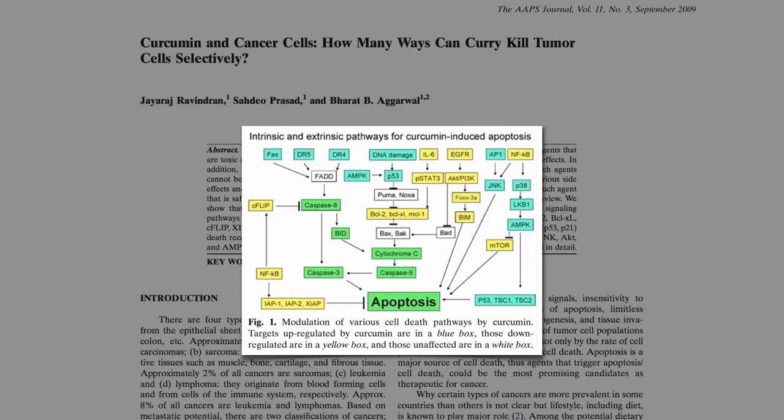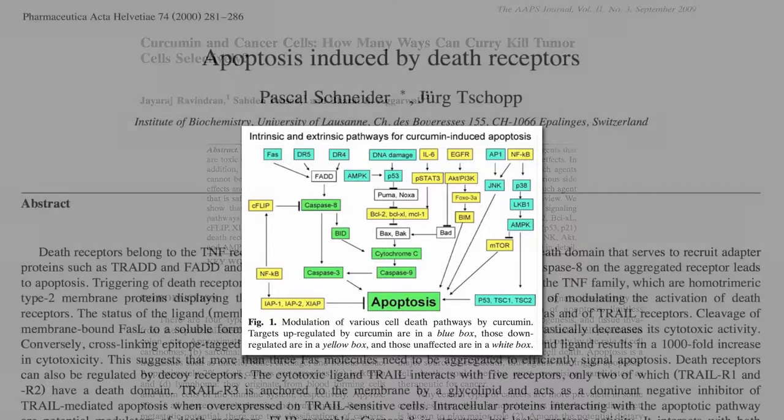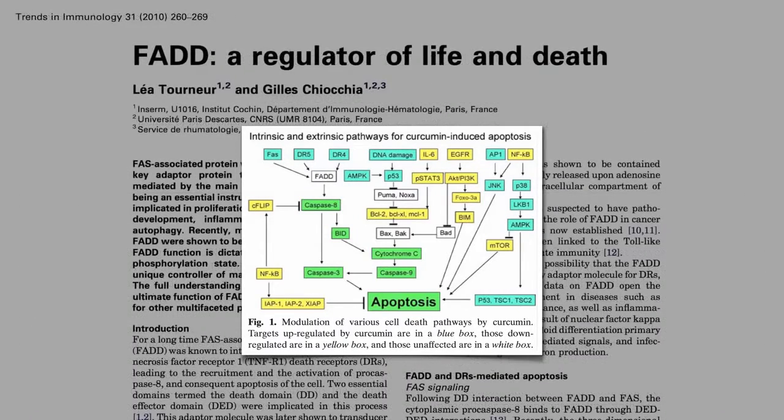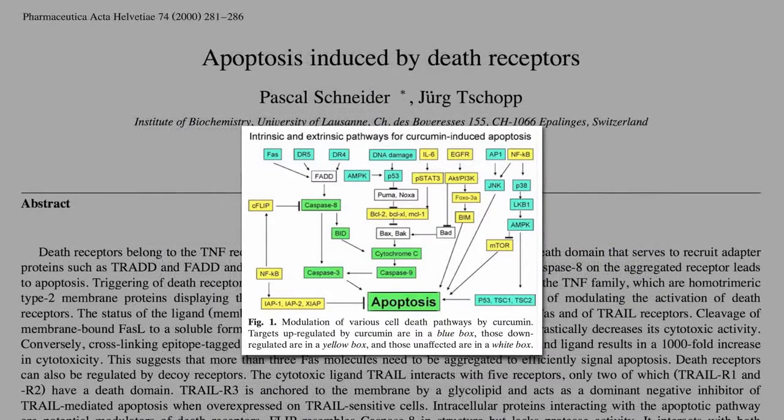Let me just run through one of these pathways, just so you can see the complexity. FAS is a so-called death receptor, which activates the FAS-associated death domain along with death receptor 5 and death receptor 4. FAD then activates caspase 8, which ignites the death machine and kills the cell.